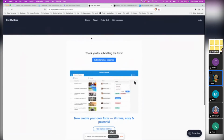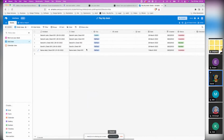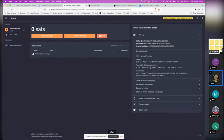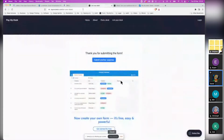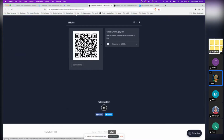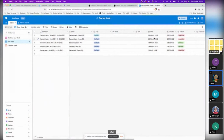What's happening here is that it's getting submitted to an Airtable, which is another no-code tool. When that happens, it triggers a response to the LNbits server, and it creates an LNURL pay link, and then sends it back to the website and embeds it as a blog post, similar to here. It embeds a unique invoice that the user can scan, and whenever they scan, the payment goes to the Bitcoin wallet on the LNbits server, and it triggers the status to booked rather than available. So it's a real hacky way of doing things, but it's a cool way to test an MVP.